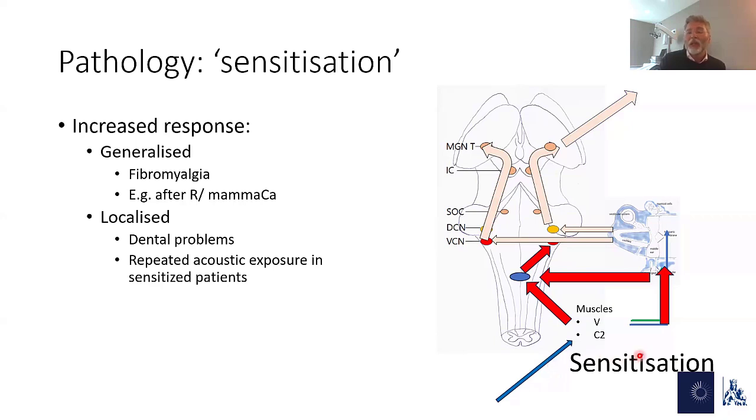So we don't know in a particular patient or in general, is this sensitization taking place before the muscle? Will the muscle contract much too hard? Is it taking place on a central level? So the muscle would react normally, but the central response will be too exaggerated via TT and TVP, or can it be directly from masseter, pterygoid, neck muscles also? So these things we don't know.